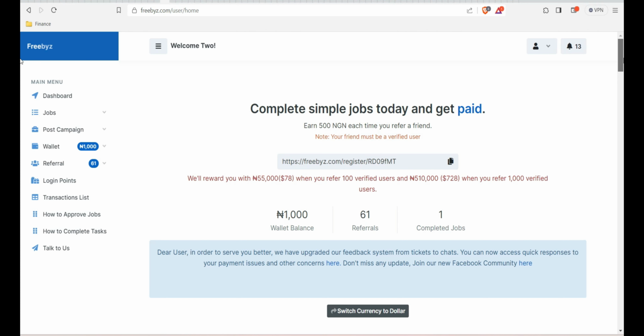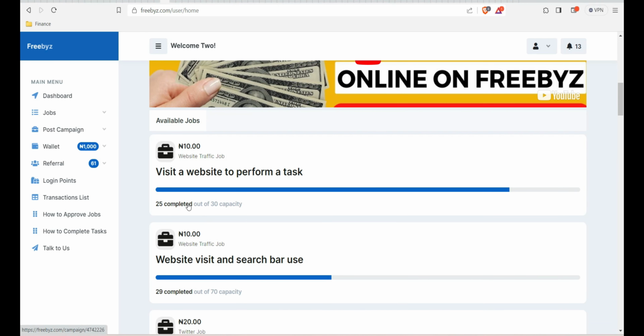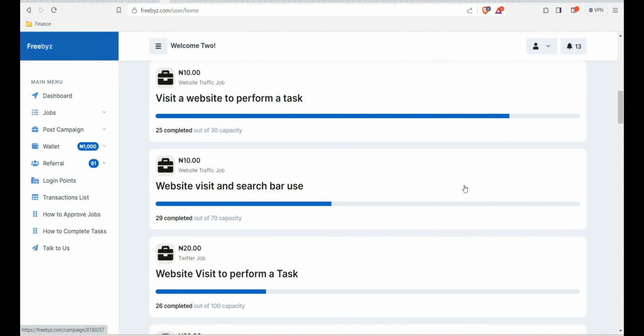So this is the inside of the app, and if you scroll down, you will see available jobs. You can see visit a website to perform a task. So this person needs 30 people to perform this task, and over 25 people have already performed the task. You can also scroll down, and you also see another one.